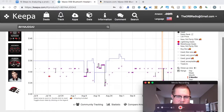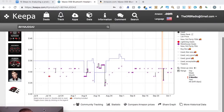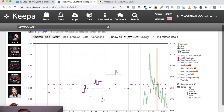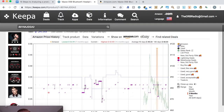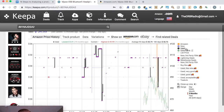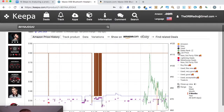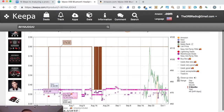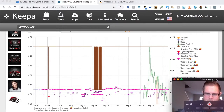I'm going to move my screen over here a little bit. I'm going to put my face down. So right here we can see all the different things we've selected over here on the side. Let's turn on sales rank. That's one important thing we want to know. We want to know if Amazon's been on it. We want to know what the new price has been, the used price. The list price can be important, but it also doesn't really matter. I'll explain that a little bit. We want buy box on, and that's pretty much it. Okay, so I'm going to put my face back over here.